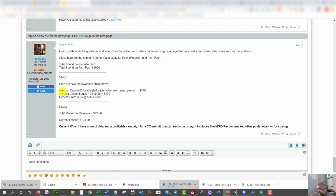So that's what I've used to calculate the revenue here. The German casino leads, there were 63 leads at $6 each. The advertiser, if you remember in the last video I mentioned, raised that to $6 a piece, which works out to $378. The Canadian casino leads were paying $5 each. 26 of those gives me $130.